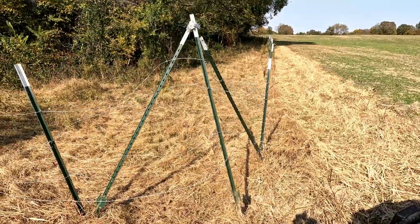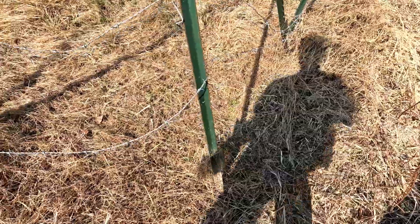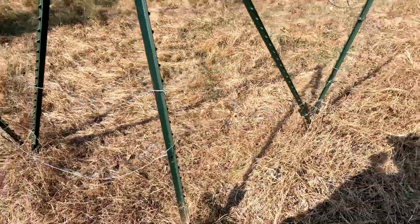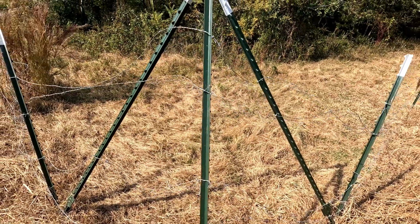Okay, this one looks bad. You can see it's pretty well pulled out of the ground. So we're fixing to hit the winch to it, see if we can't put it back in the ground.